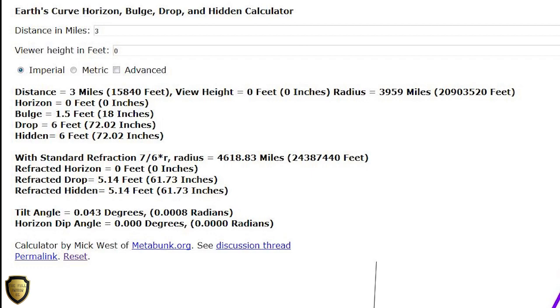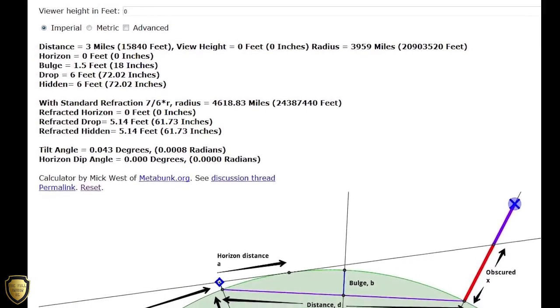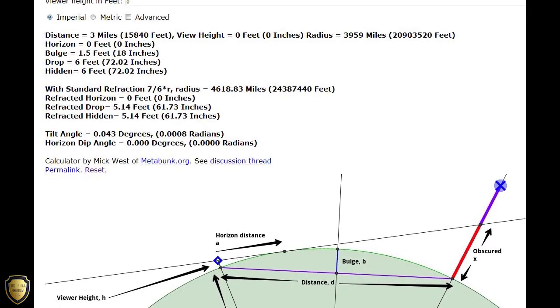Let's look at this graphic right here on the bottom. See, they always got this thing in the middle between the observer and the target, and it's called the bulge. And they'll have you believe that everything you're looking at is on the other side of a big hump, a big bulge. You're always going to have to walk uphill first and then walk downhill to get to wherever you're going. In all of these examples, it's always this way.